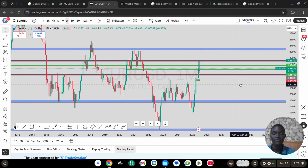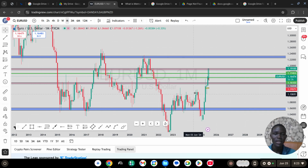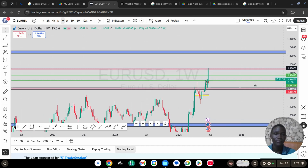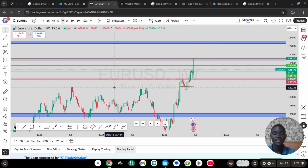And what am I saying? From the higher time frame, you could see the market came and broke it, retested, and broke all the way to the upside. This purple zone is my weekly zone. The market came and broke this weekly zone, then retested with this doji candlestick, and then a bullish engulfing in the weekly time frame, which is a very strong time frame, guys.